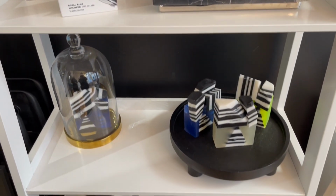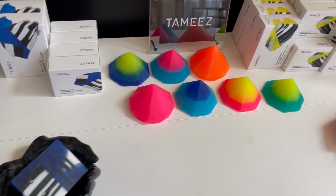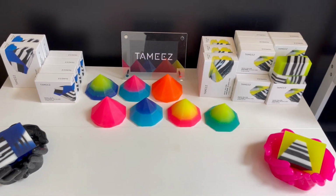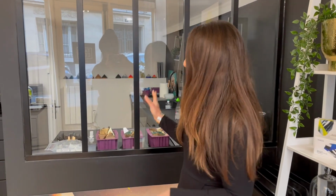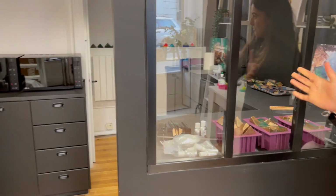Do you sell to boutique hotels? Not yet. I just opened about a month ago. This is the first atelier boutique in the 7th. As you can see behind me, I have my atelier de fabrication, where I make all the soap. Can we go in? Of course.